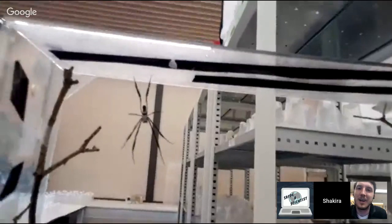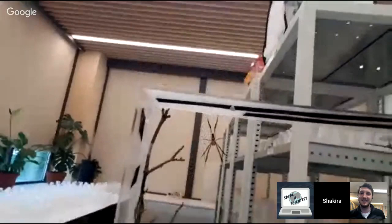And then we have another spider that is just a lab pet. This is Trichonephila fenestrata from South Africa. Can you see her? Wow. So she's quite big, see? And she's actually a small specimen in comparison. I don't think she's an adult yet, so she could grow a little bit more.